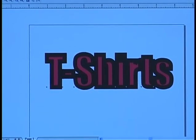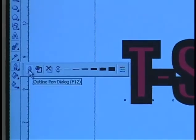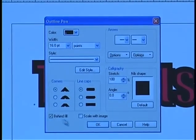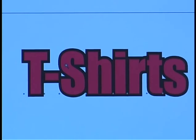If I go back to the outline pen tool, go to the very first little guy called the outline pen dialog, and I click on the checkbox that says behind fill, I've now put the outline behind the fill. Now we have a very respectable two-color image.